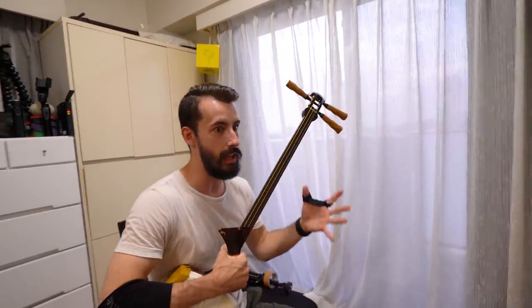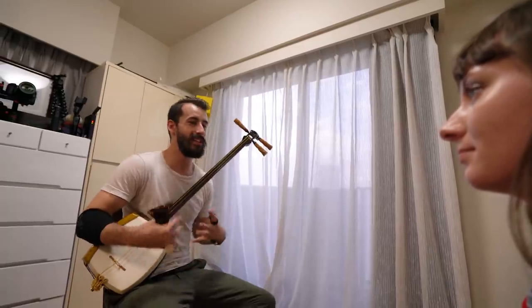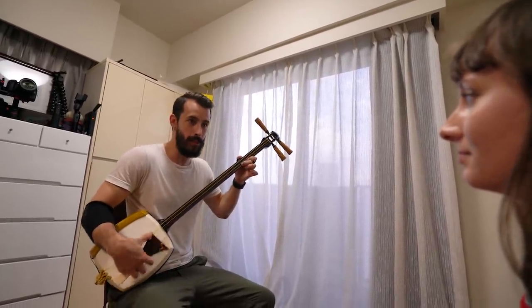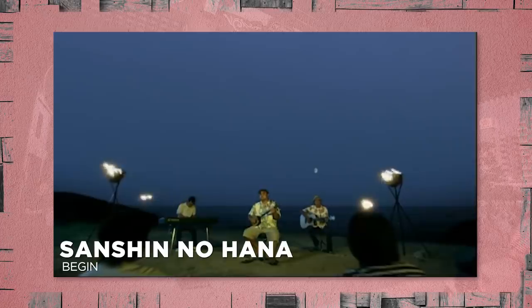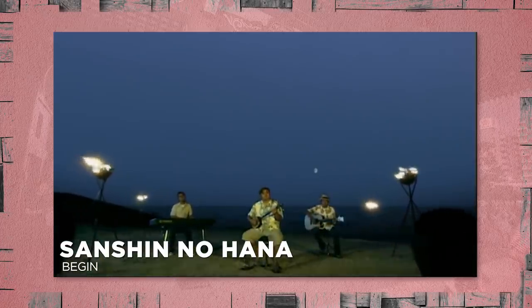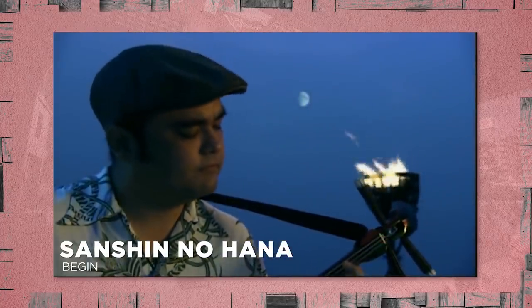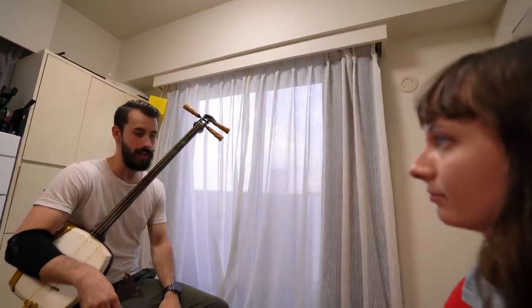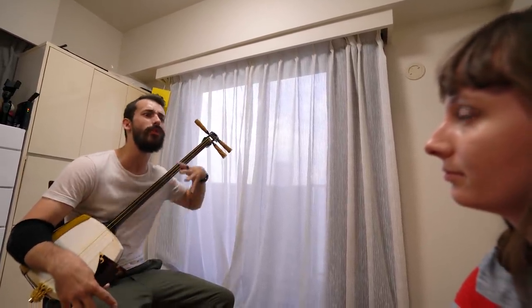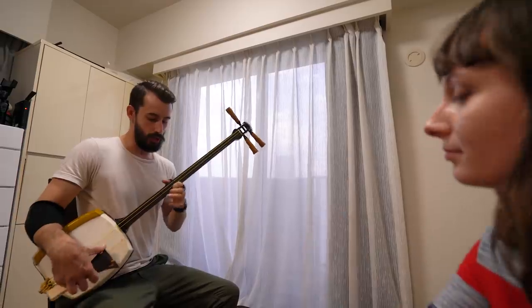Simply put, the shamisen originally came into Japan through China. And it came into Okinawa as the sanshin. It's really small, it's played with finger picks, and it's got a really light and energetic sound. Then from there it went up into Kyoto and became more of the recognizable shamisen form, which is a smaller version, and it's used to play really traditional music.